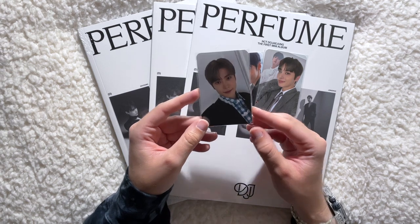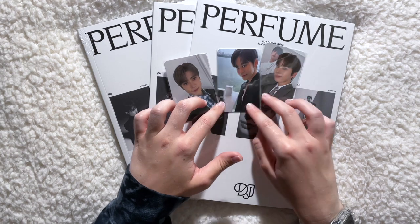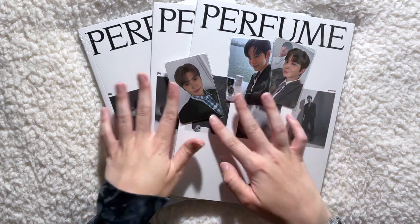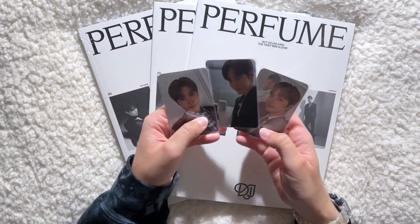He's so freaking cute. So I don't know if I'm gonna keep the full set of these or if I'll sell Doyoung and Dongwoo and just keep Jaehyun. I haven't decided yet, but I thought these were super cute.